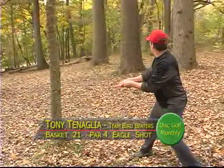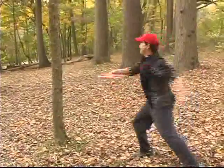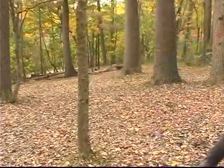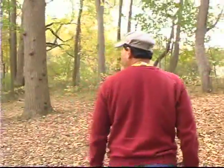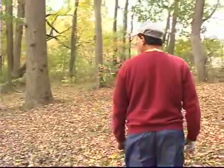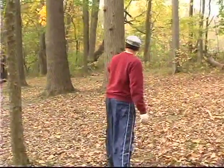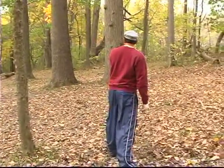Now, Tony is going to be throwing into an increasingly narrowing fairway. Gets smaller and smaller and smaller, and more trees. He manages to scoot through it and skip up to the basket a little bit. Well, you know, that's a great technique. That's a great teaching point right there, because if you keep the disc low, it tends to stay away from the trees a little bit more than throwing it high. So that might have been on purpose there.